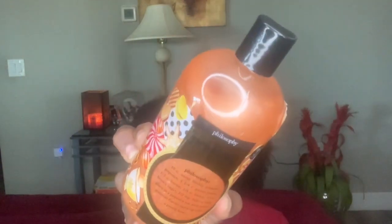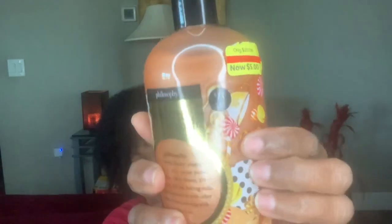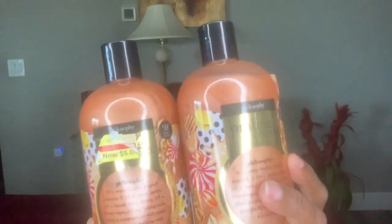The next item that I picked up is the Praline Crunch in 16 ounces from Philosophy. This definitely has the beautiful packaging as well, with the coffee mugs and the candy canes and the peppermint candies. And I just noticed that I picked up two at $5 each. So I'm definitely gonna put these away for the fall and the winter, and I'm gonna use them up. I know I heard so many good reviews about Philosophy, about them being moisturizing. No matter what the product is, they are definitely worth the $5 if you ask me.